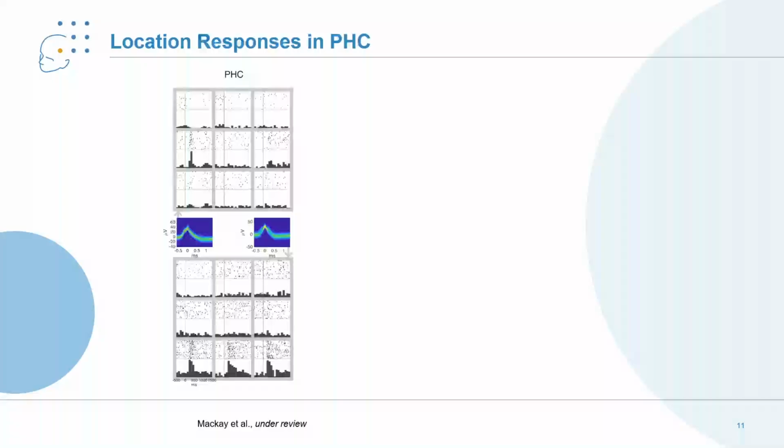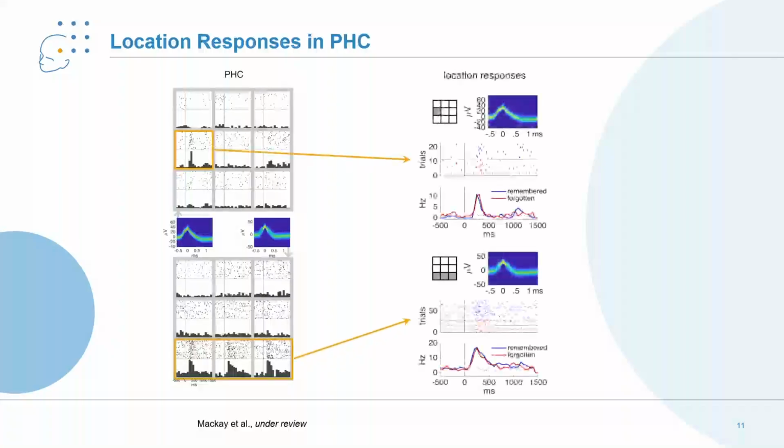Here we have a unit responding to this subfield. Here we have one responding to these 3 down here. And once again, we could look at the difference between remembered and forgotten. During the main activation, there was no difference at all. But later on, there was a subtle but, it turns out, significant difference.